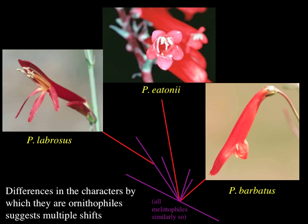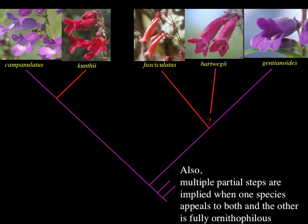And that, again, suggests that they're analogies rather than homologies, whereas the bee-pollinated ones seem much more homologous. And then there are also partial steps, so cases where a species or lineage seems to have gone over to bird pollination, but hasn't entirely gotten rid of bee pollination. And then another closely related species where it's gone completely to hummingbird pollination. So that at least implies that there were two half steps: a step first to acquire birds, and then another step to become exclusive on birds.